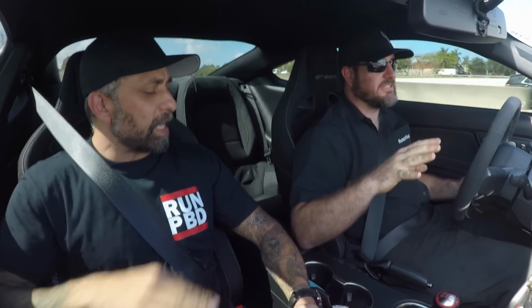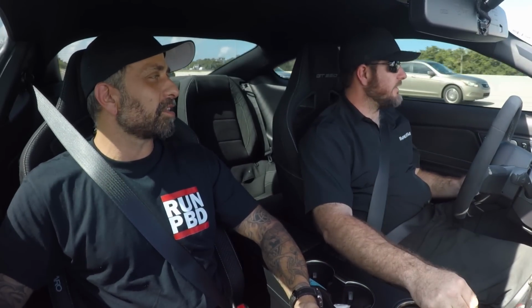Now, looks-wise, there's no comparison to me. The way that the car drives, the way that the interior, but what about the transmission now, if you're a stick shift guy? How much of a factor is that? It is way better than the standard GT transmission.